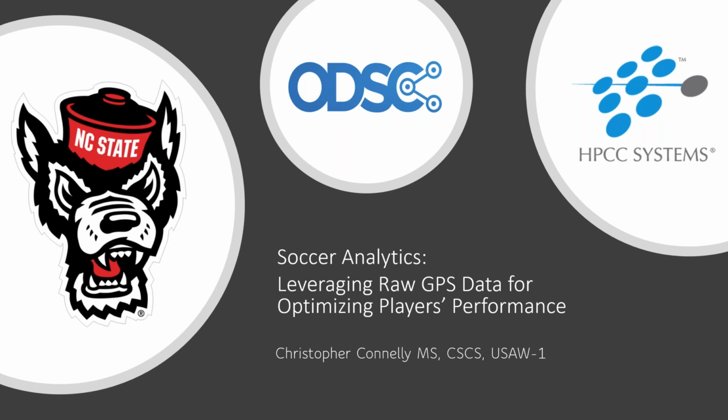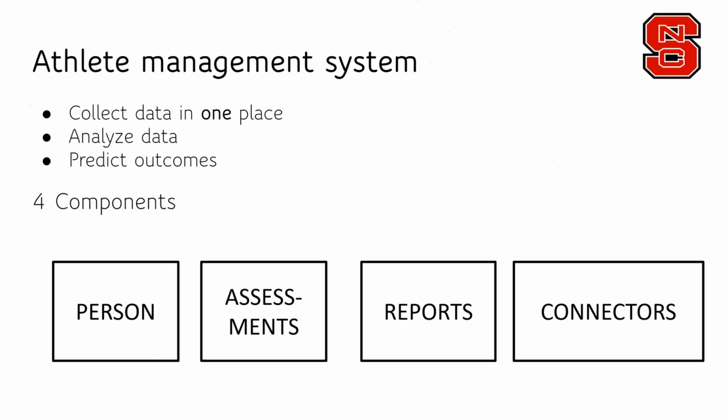I had worked with the North Carolina Courage, which is a professional women's soccer team, and then eventually found my way over to NC State, and just continued to develop down this path and work more and more on trying to not only find better ways to collect data with our athletes, but then find better ways to use that data to gain information we didn't have before and ultimately improve how we train our athletes.